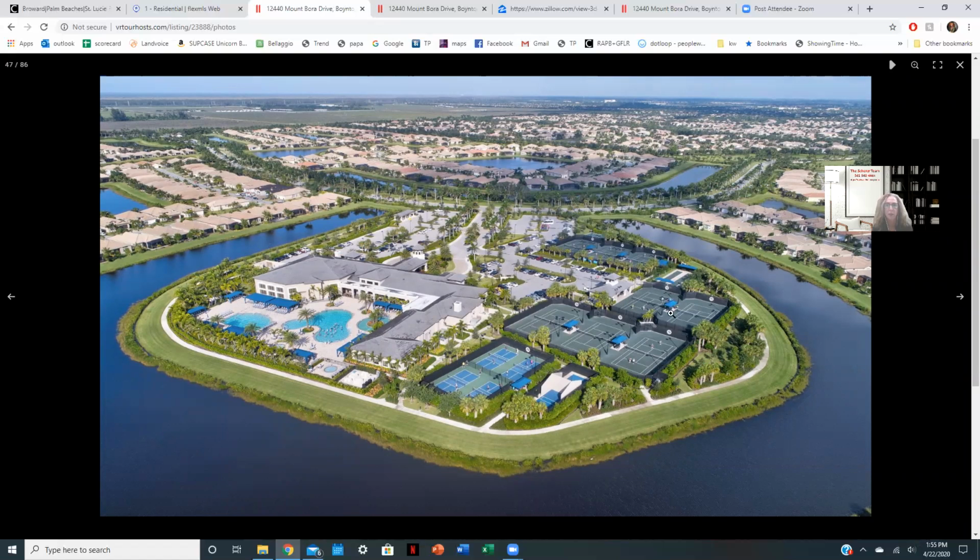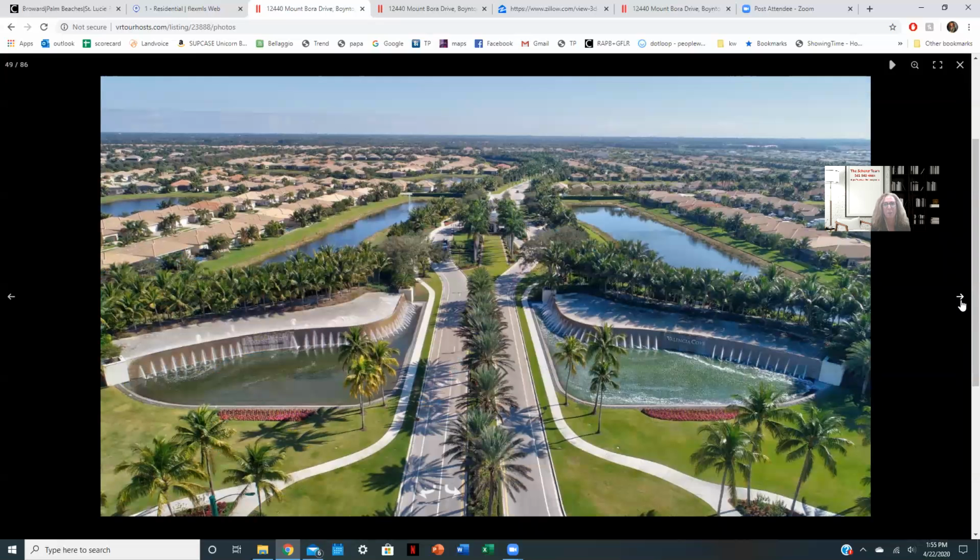You've got tennis courts and pickleball courts. There's bocce courts and 3 pools. One is a recreation pool, a resistance pool, and a lap pool. This clubhouse has a lot of activities to offer. There's a great fitness center. There's a bistro, which is open for breakfast and lunch. And of course, there are card rooms and billiards and a demonstration kitchen. And I'm going to show you more about the inside of the clubhouse here as well.